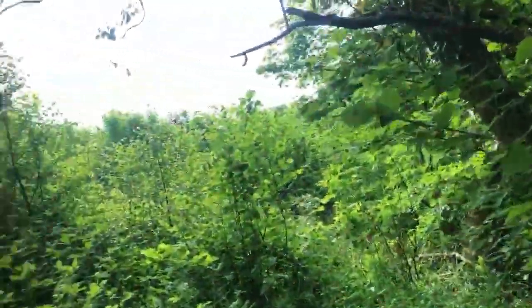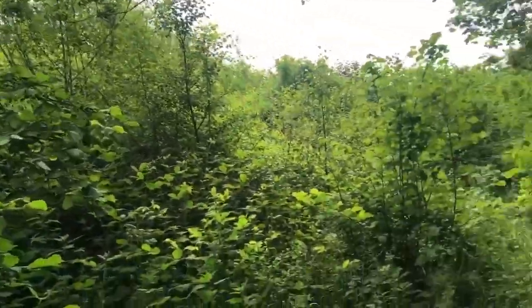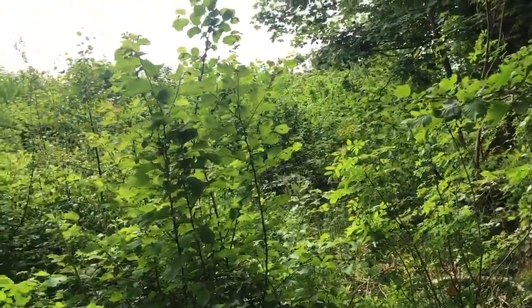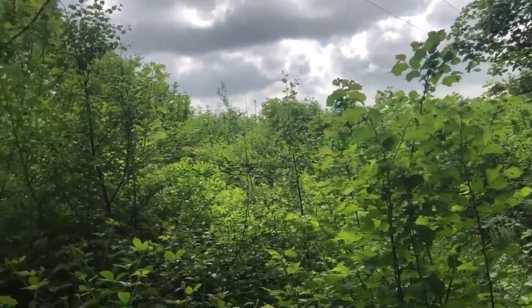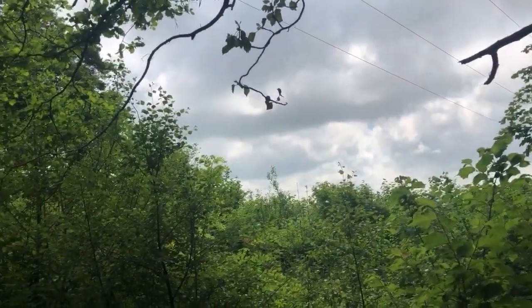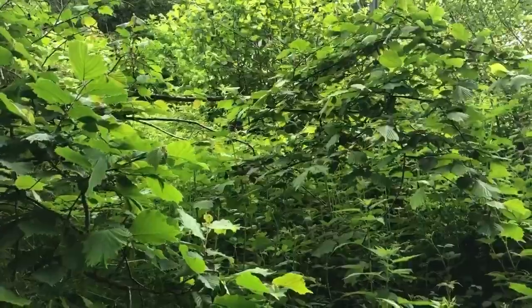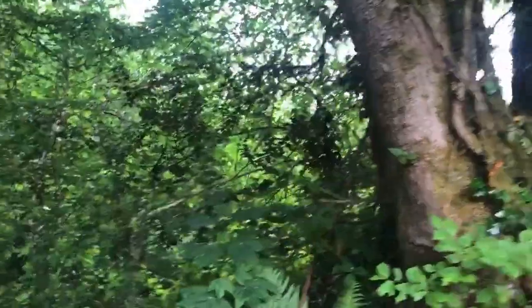Mixture of ash and sycamore trees here. Really beautiful spot. If I went all the way through here, which I'm not going to bother doing now, we'd come out at the main field where the tractor is working at the moment. It's over in the distance behind all the greenery there. Still in the same spot really. I'm just turning around a bit to let you see as much of this as I can.